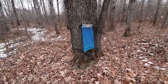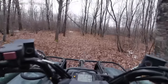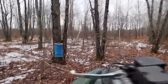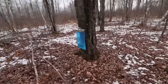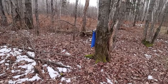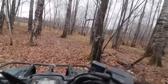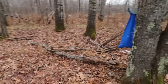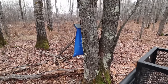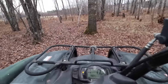Big old maple isn't doing much. None of them are full, but slowly dripping. We'll see what we get. I don't think it's gonna get all that cold tonight. I'll have to check.